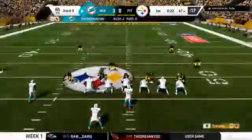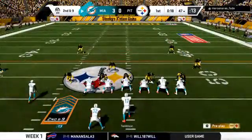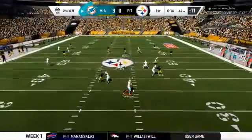Line's 50, line's 50. Squeeze, double. Hey, box truck. Get up. To throw on 2nd down.